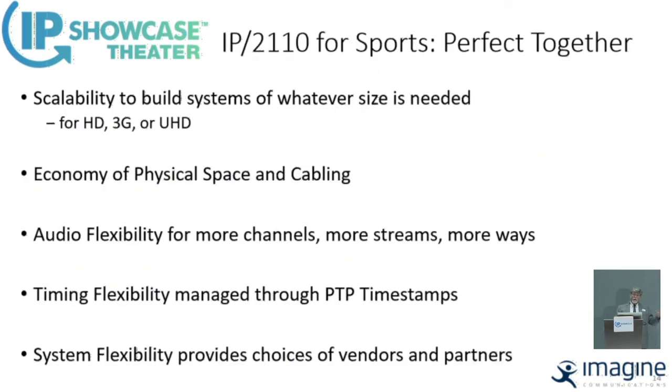So all in all, with 2110, it's again, the scalability to go as big as you want. You know, there's no artificial cliff at a 1K by 1K. With IP, you can make a really, really big system if you need to. And some of these systems are bigger than you'd expect. You know, if you look at some of the sporting venues that are coming up, they're bigger than a big TV station by a lot.